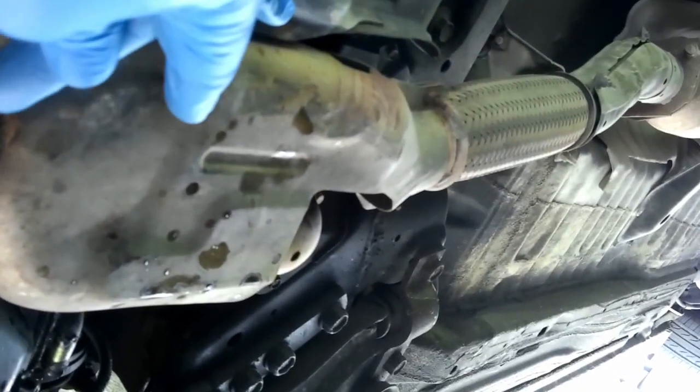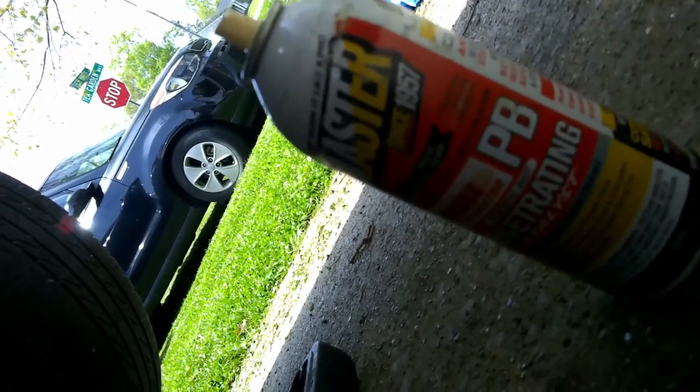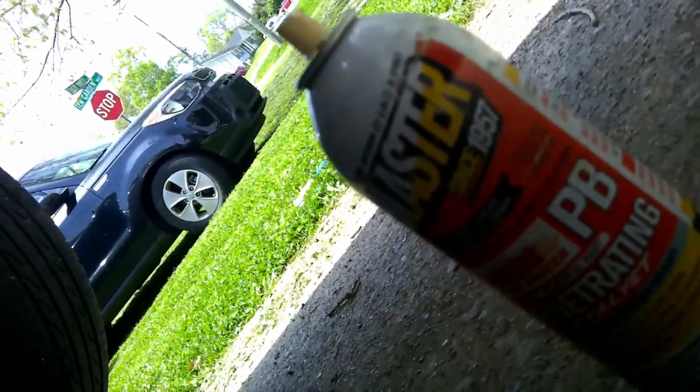Alright guys, so we're going to go ahead and start taking off these bolts from the heat shield just to get that out of the way so I can get to one stinking bolt. And then we'll be good. So just bear with me. Alright, little secret here guys, on anything exhaust, always throw some PB Blaster on there. It'll make your job easier before you even attempt it.